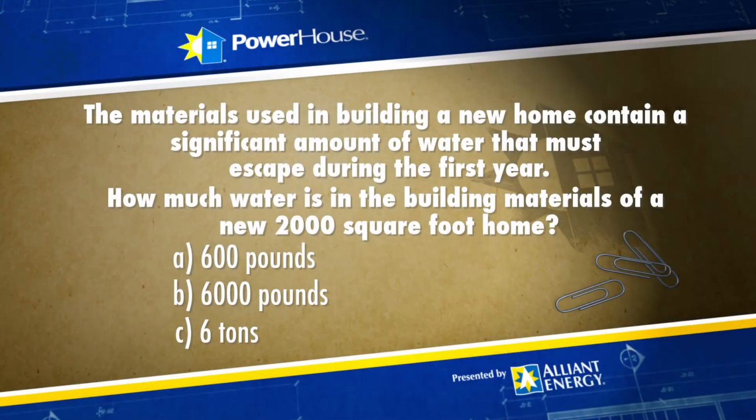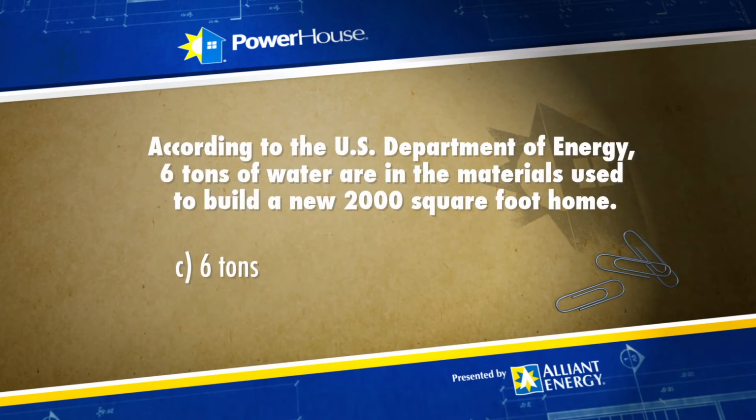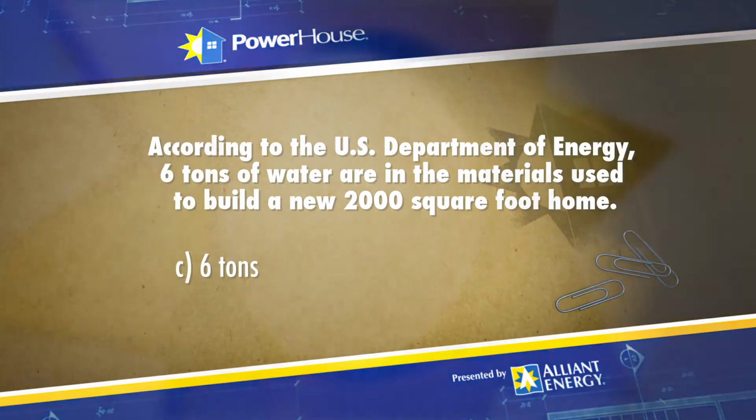How much water is in the building materials of a new 2,000 square foot home? According to the U.S. Department of Energy, 6 tons of water is in the materials used to build a new 2,000 square foot home.